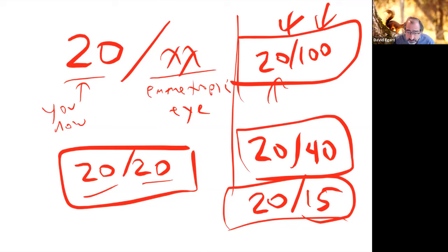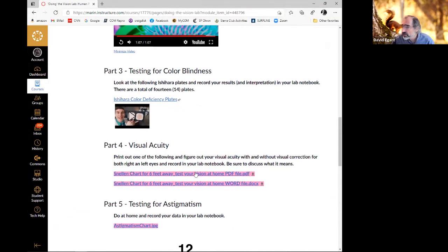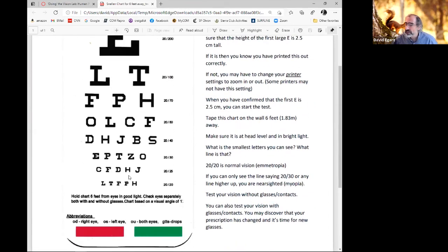For our class, instead of using a normal Snellen eye chart 20 feet away, which is kind of a pain in the butt, I think Tina found this: a home visual acuity Snellen eye chart for 6 feet away. Test your vision at home. So you can use a PDF or the other document, print it out, read it, and have somebody double-check it for you as you read.